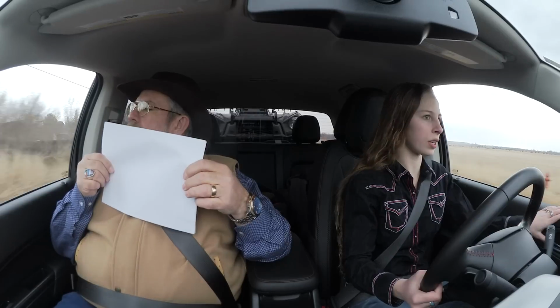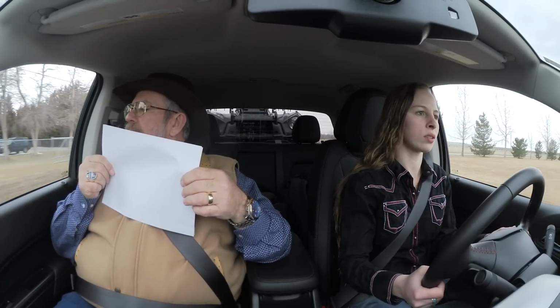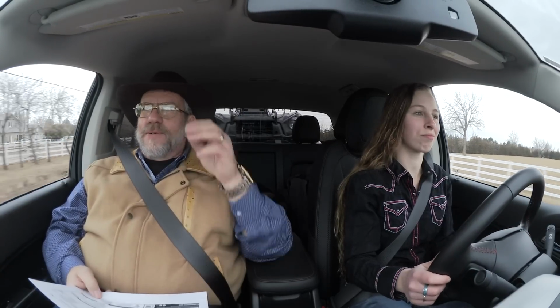This is the SLE. So it's the top of the line. We got leather seats. Leather steering wheel. The wheels are nice. This is only $38,915, which you may think is kind of high for a mid-size. But these mid-sizes have come a long ways.